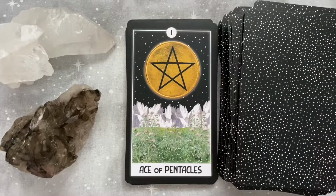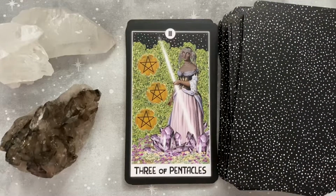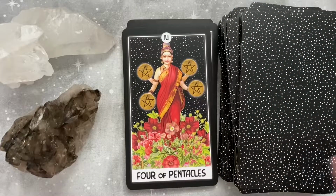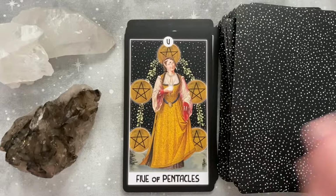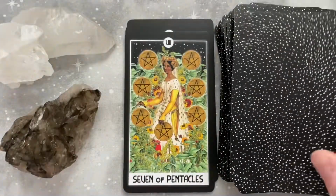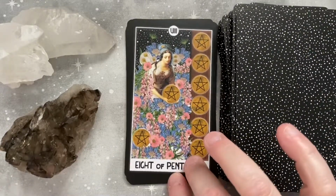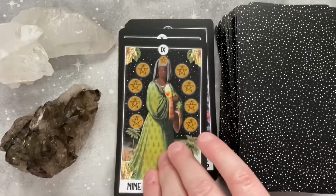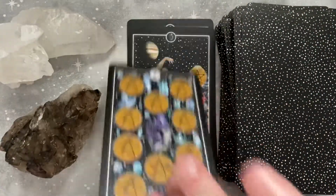And here we have the Ace of Pentacles. Very beautiful. The 2. The 3. The 4. And the 5. The 6. And the 7. And the 8, the 9, and the 10. That's so pretty. I like all the crystals that are represented.